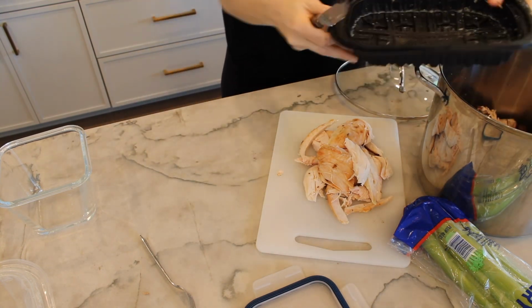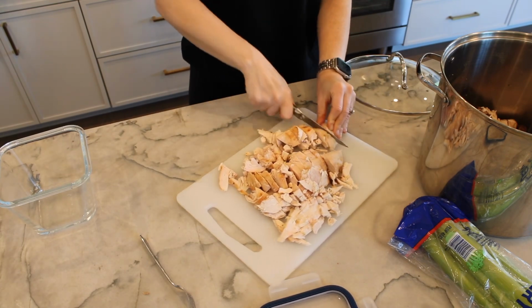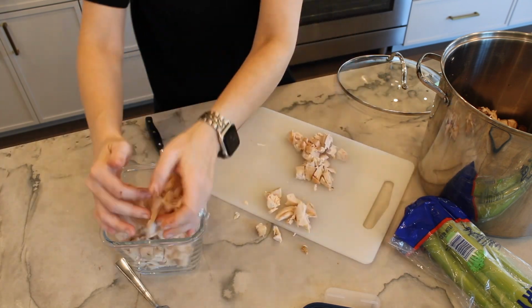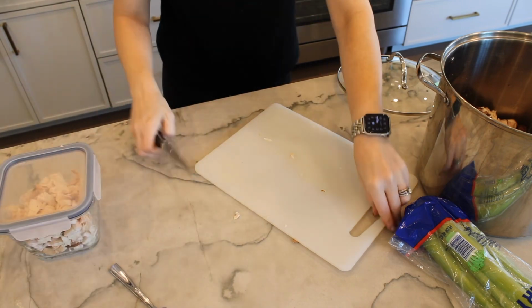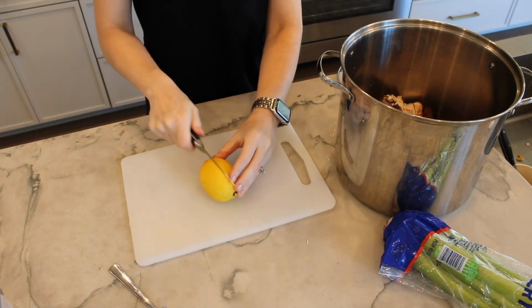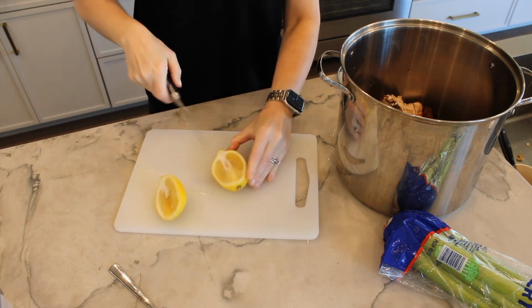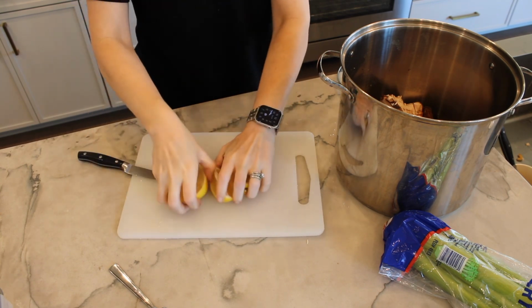So according to bonappetit.com, the difference between chicken broth and bone broth is just an exceptionally long cooking time for the bone broth. Also, and I'm not an expert on this, but I think chicken broth you can cook more with the meat of the chicken, whereas bone broth you really need the chicken carcass, the bones and collagen and all of that.